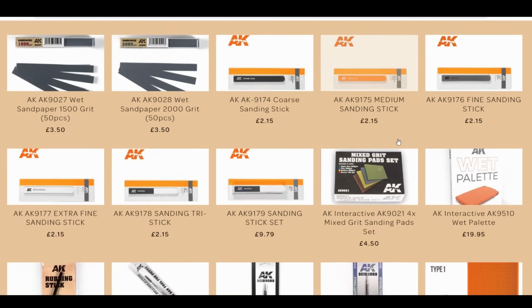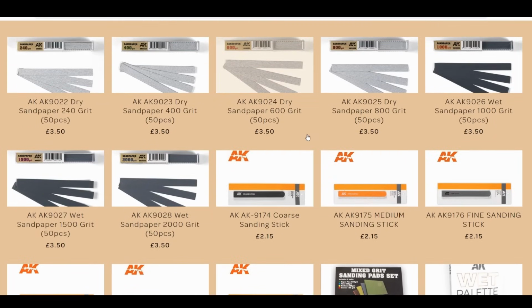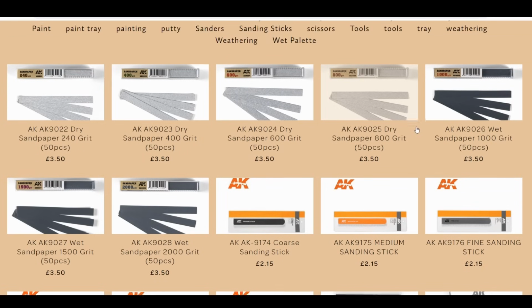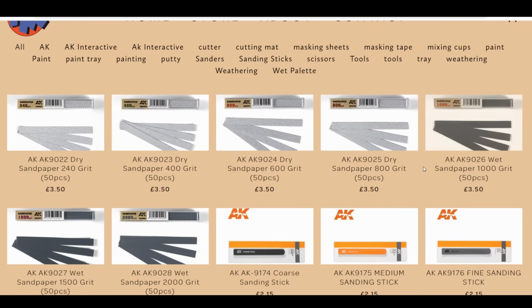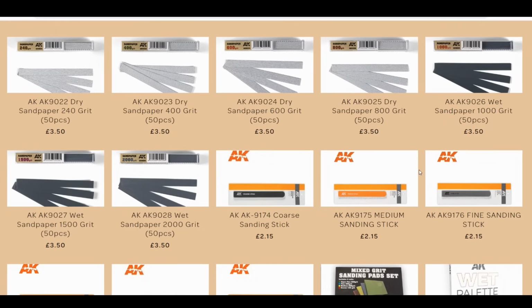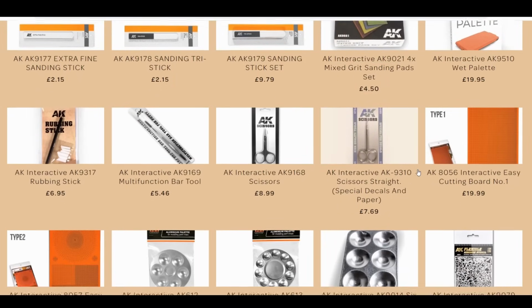Different bits of them, different ones. Do your research, and then you know what you want. I've not tried them, so I don't know what they are. But we're not doing these anymore. We needed a range of sanding sticks, so we decided to go down this route for now and see how that pans out. So we've got them in. Very nice. We've got the little sanding pads as well.